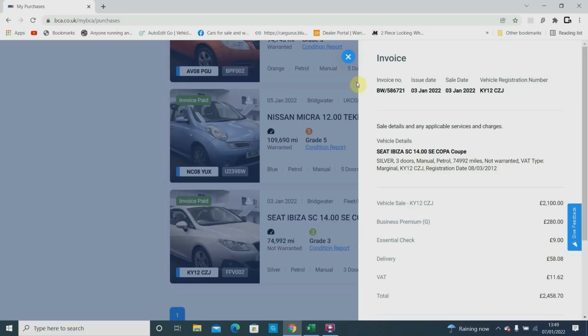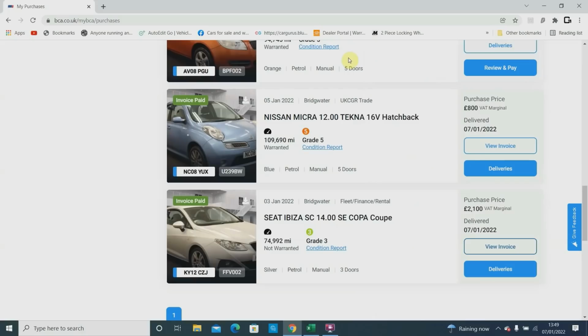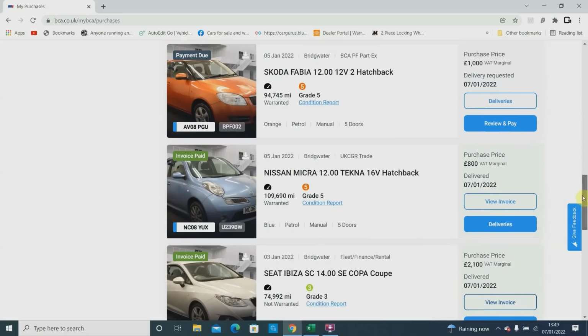And spoiler alert, it has actually come in today. I had to rush off as the transporter came in. And initial signs are the car is really clean, really tidy. I haven't driven it though, so we don't know anything about that. So on to the next one.